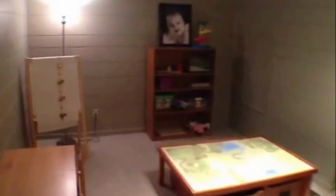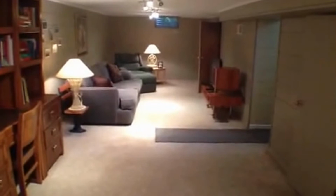Down through the kitchen and down to the lower level, which is finished, has a nice rec room, family room, track lighting, Berber carpeting. It's a nice warm space down here.